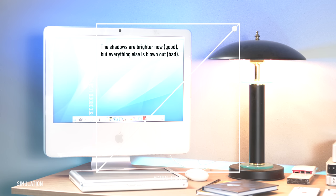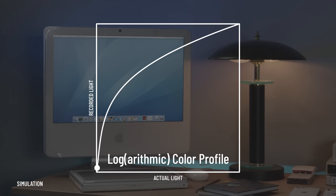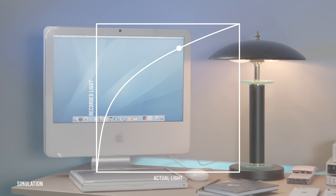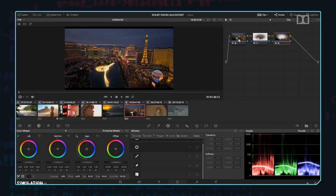So camera companies and other smart people created log, or logarithmic, color profiles, which use a logarithmic curve to represent the light in a picture better. But to really make it look great, the highlights, shadows, midtones, colors, etc. need to be adjusted after acquisition. This is why we do color grading in post-production, to really make the image pop. And Dolby Vision is a growing standard which can make that happen.